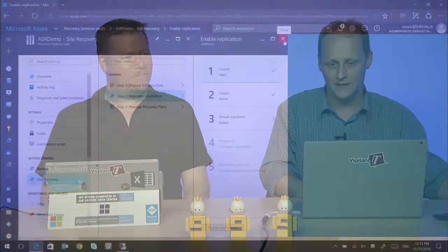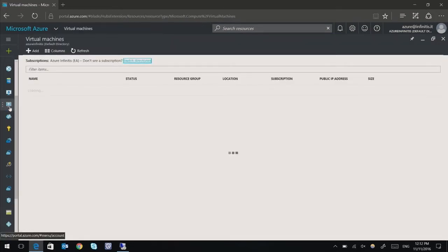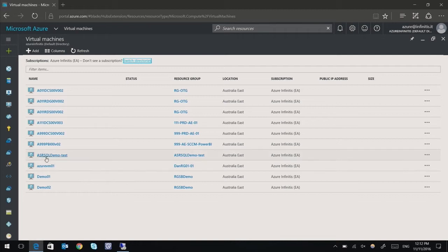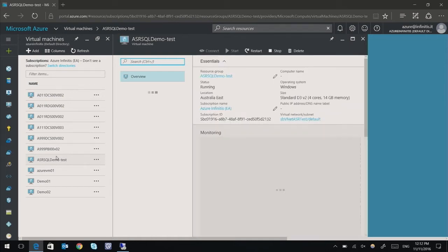So once you've done that, and I don't know if you saw the message, but a message just popped out saying the failover is waiting for user action. Now, this is because your virtual machine has now been created in Azure, has been failed over as a test, and is now ready for you to test basically on it. All right. So if we look into the actual virtual machines, you can see now I've got an ASR SQL demo test here. And that is basically my virtual machine from my original site to here.